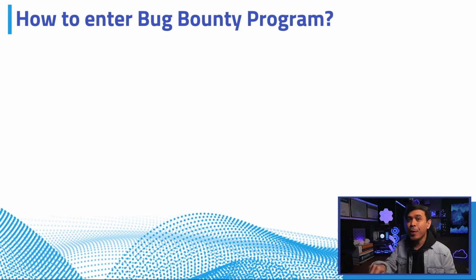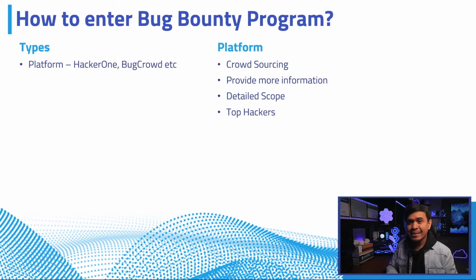How to enter a bug bounty program. First, we have two types. First is the platform. It's a centralized application or platform where organizations register and provide information such as payment, communication, assistance, and statistics to bug bounty hunters. So the registered organization has its bug bounty program on a bug bounty platform. And these platforms are HackerOne, BugCrowd, Synack, etc. Using a platform provides more information such as detailed scope, top hackers, vulnerabilities found, top rewards, and many more.